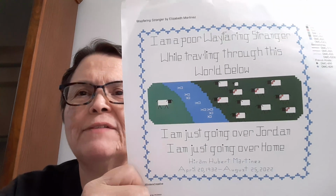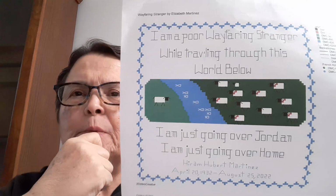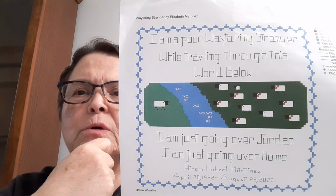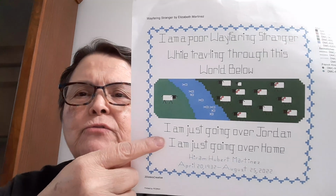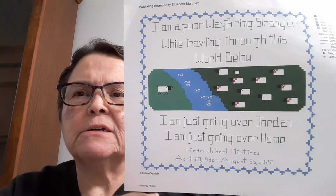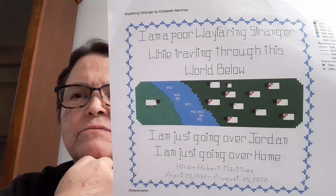So this is called Wayfaring Stranger, and it has a couple of lines from the old hymn. I am a poor wayfaring stranger while traveling through this world below. I am just going over Jordan, I am just going over home. And then my dad's name and dates underneath here. So this is what I designed to commemorate my dad. And so I worked on it really just one day, maybe 1.5 days.